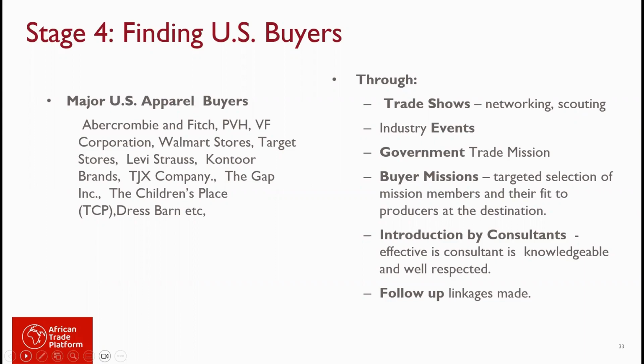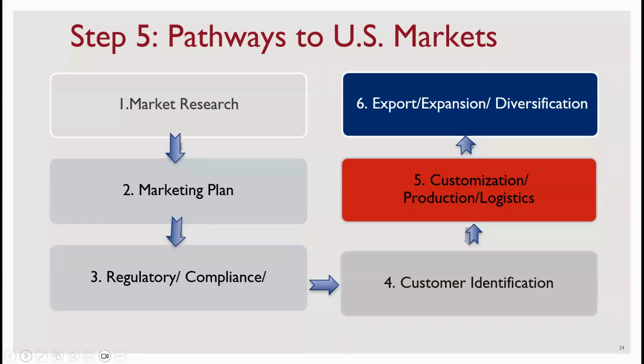Next slide. What happens when you have your buyer? What do you do next? Obviously, your buyer will have certain requirements. You've got to customize the product to his needs. Maybe you have to change the labels. Maybe you have to change the packaging. So you need to get that ready. You need to make sure the product conforms with these requirements. So look at your QC and your production. And last, of course, you need to look at logistics. How is the product going to get from A to B? And that's very, very important.